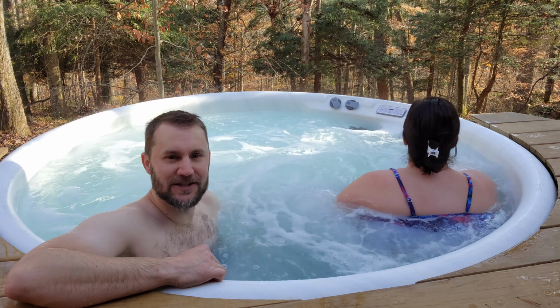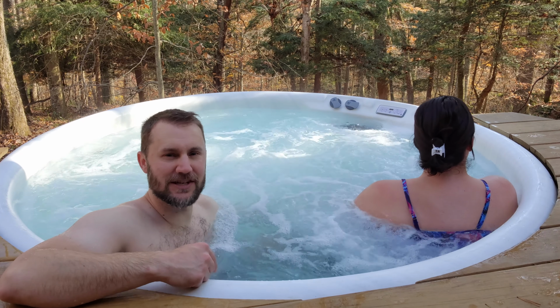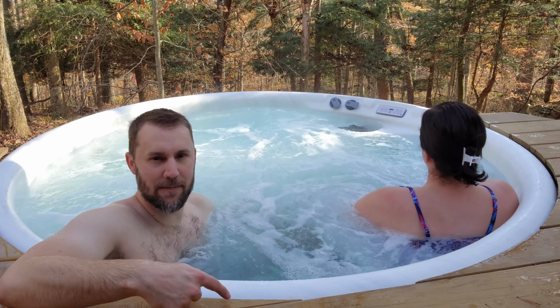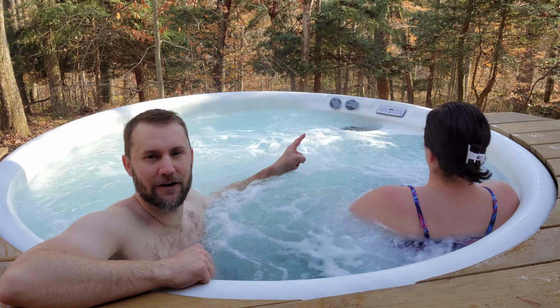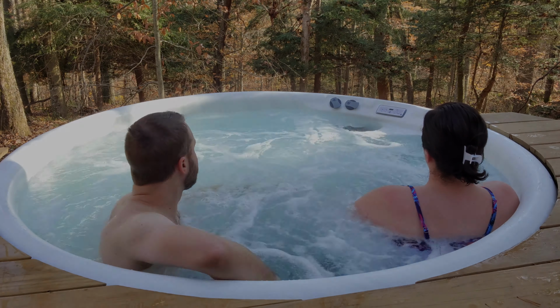Relaxing here in the hot tub. One really cool thing is this place has private hot tubs for each of the cabins, so that is very cool. And then look at the scenery. We got the woods in the background. This is awesome.